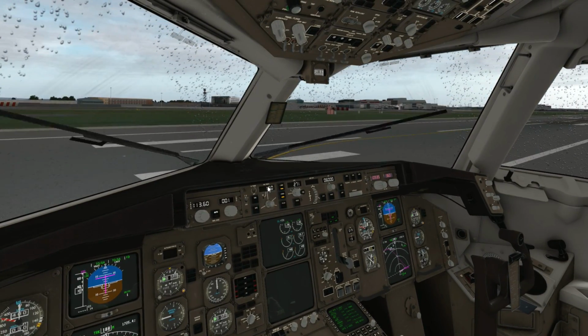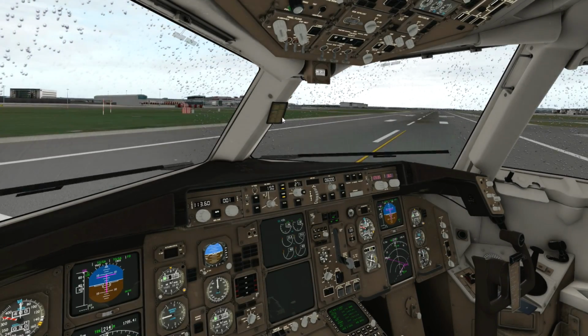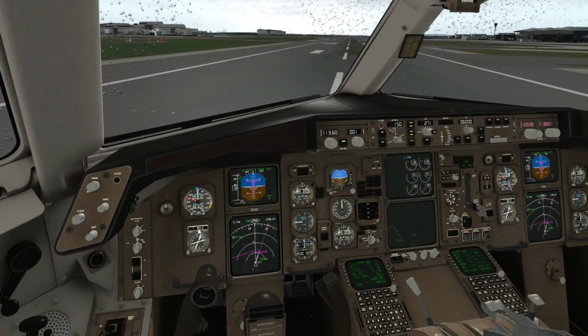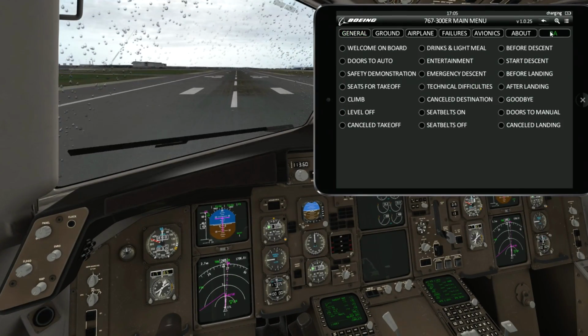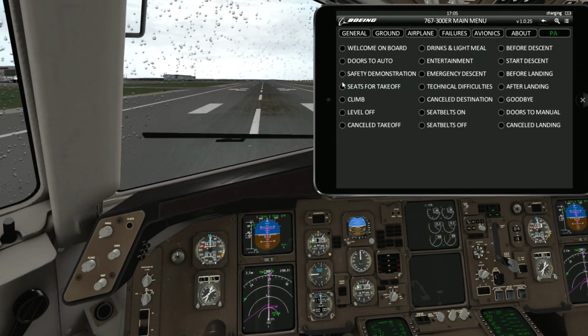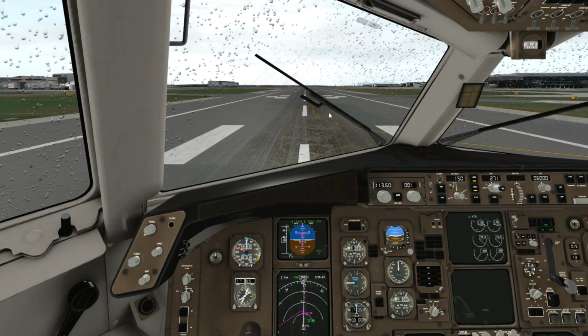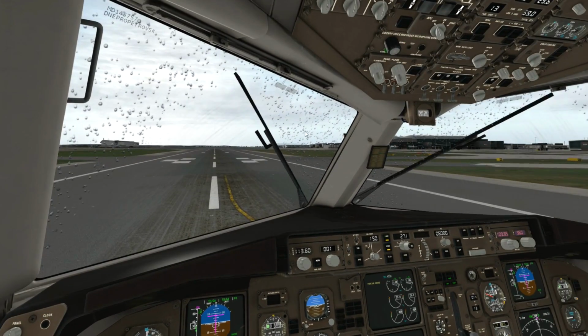Auto throttle can be armed. Our exterior lights are set. The transponder is set. Cabin crew, seats for takeoff, please. I had a bunch of cabin crew announcements in here I completely forgot about. Blimey. Alright. Flight attendants, seats for takeoff. There you go. I guess we'll use them on the return trip. Never mind. Okay.